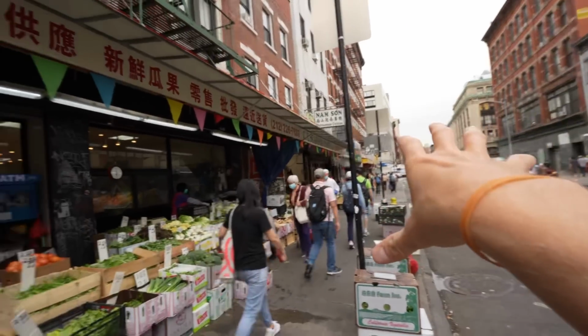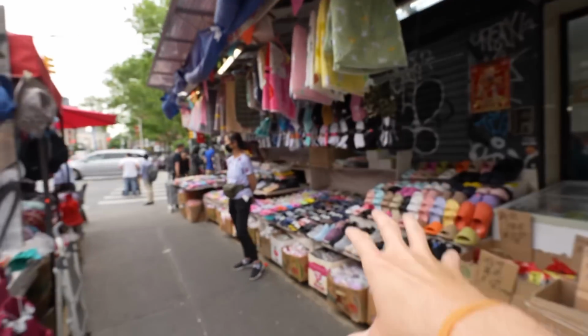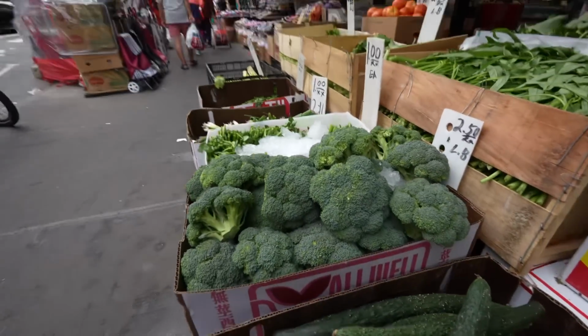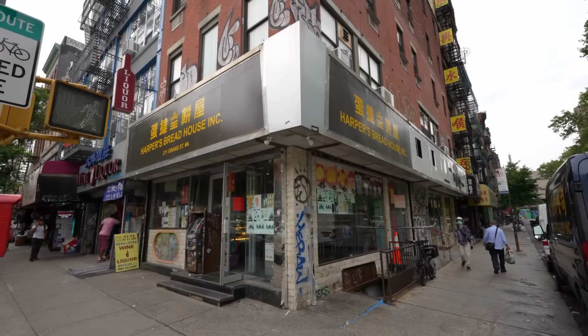This everything market has been here forever, and it really is an everything market. This side is like a grocery store, then you can get basic essentials out here, and inside they've even got a big fish counter. This actually looks better than the vegetable market near me in Queens. This stuff looks really fresh. Plus the selection and prices are better.